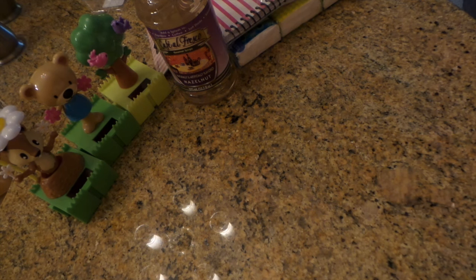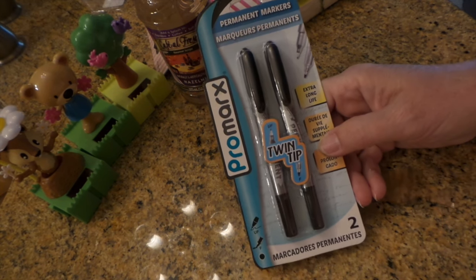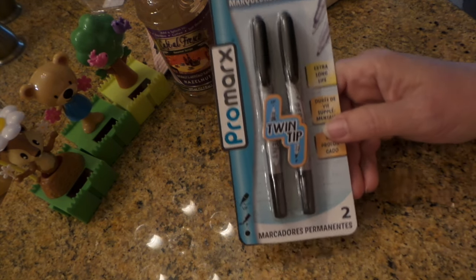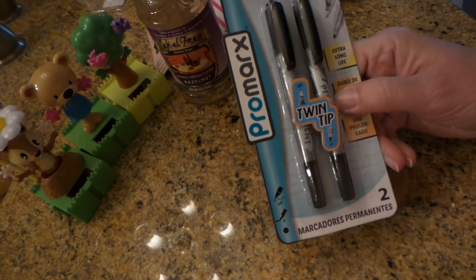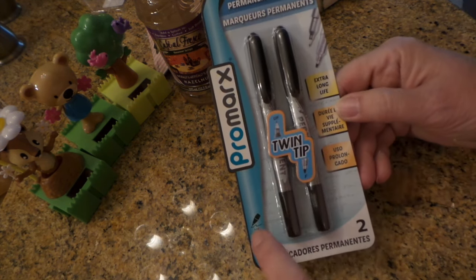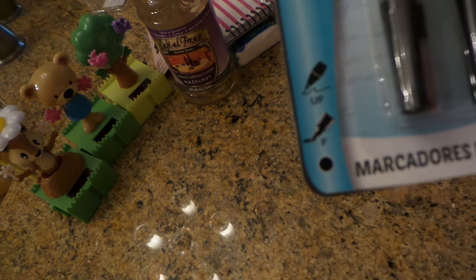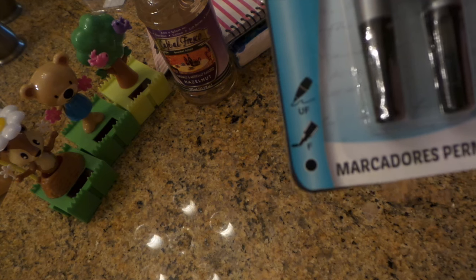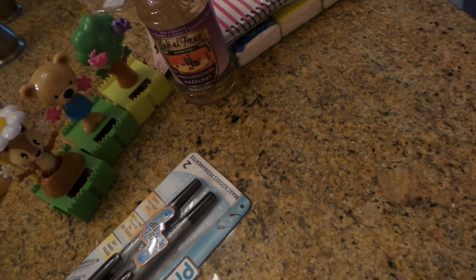Okay, and then I found these. Coupon to Provide hauled these, and she really likes them. She said they're really great pens, so I thought I'd give them a try. They're kind of extra long life. Oh, they're fine point, but they have a twin tip, so they're a fine point and kind of a thicker marker. Ultra fine and fine. So we'll give those a gamble.